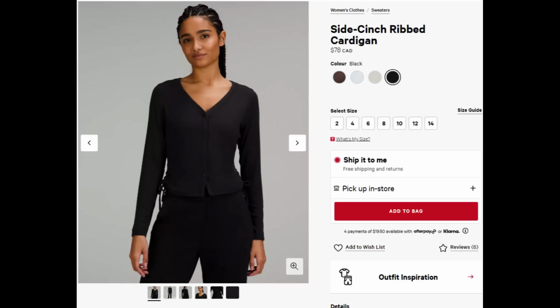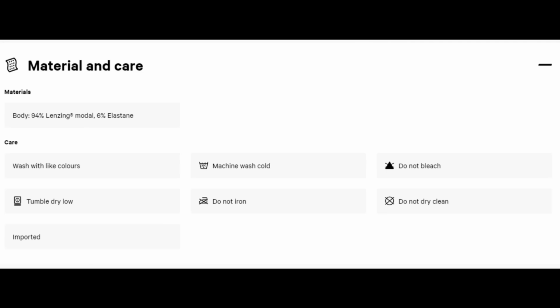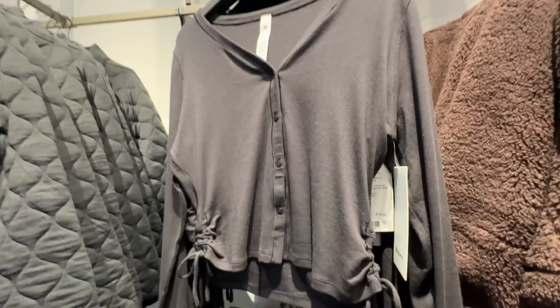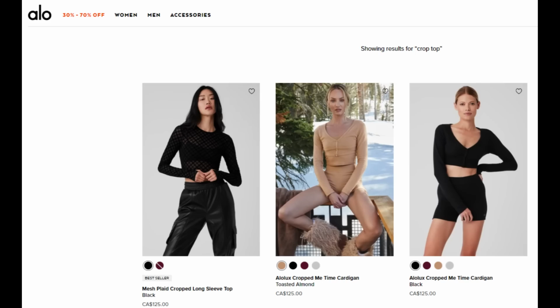When I saw this Cinch Grip cardigan, I thought this must be a joke because it's giving Garage and it's $78 and the materials are modal and elastane. So soft but not durable. And the cinch detail is trademark fast fashion. And I suspect they're maybe trying to compete with Aloe, who is putting out more trendy styles, but I really wasn't a fan of this.